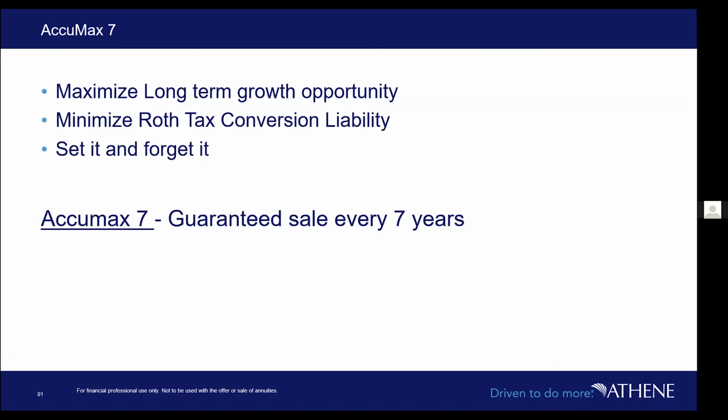So we want to maximize the long-term growth opportunity, minimize the Roth conversion liability, and then we want to set it and forget it with those 7-year strategies.